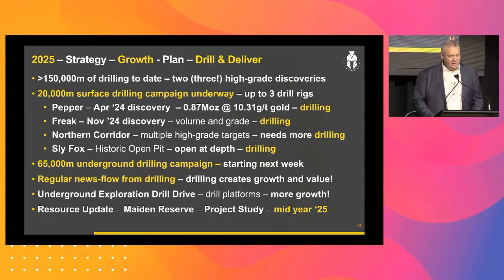Our strategy, I'm sure you can tell, our strategy is to drill. At this stage, we'll be putting that drill drive in and we'll be drilling some more from underground. 85,000 metres is already approved, and there will be more. Regular news flow from drilling. The way we've built this company to almost $2 billion is by being very active. And I did put a LinkedIn post out the other day, apologising for not being noisy enough, but we're about to get very noisy again, and this year is going to be huge for Spartan shareholders.